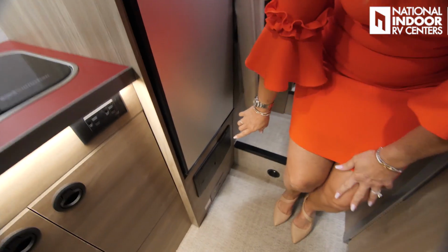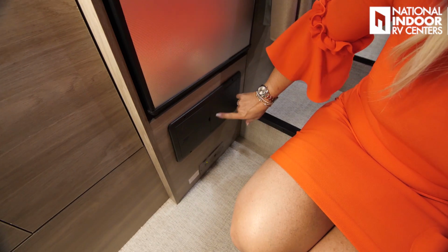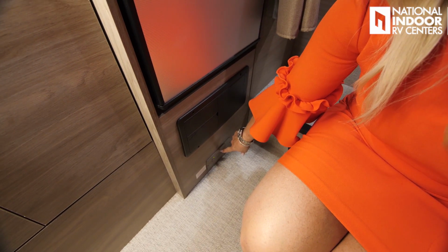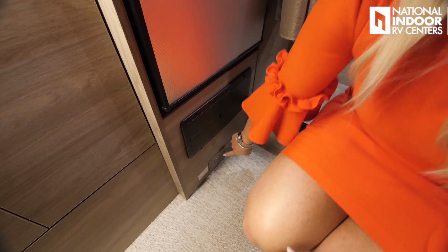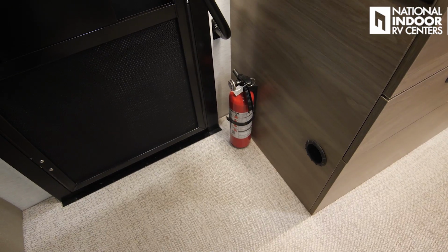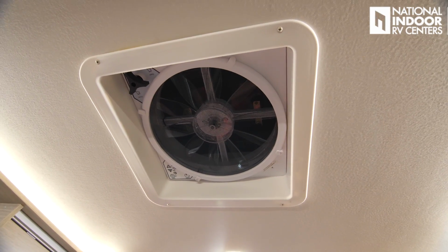Now, right below the refrigerator, we have our fuse panel and breaker box, and we have our carbon monoxide and propane detector here. Up on the ceiling, we've got our smoke detector. We also have a fire extinguisher right when you walk in the front door. So again, safety features throughout the coach, and we have a fan right above the kitchen living room area.